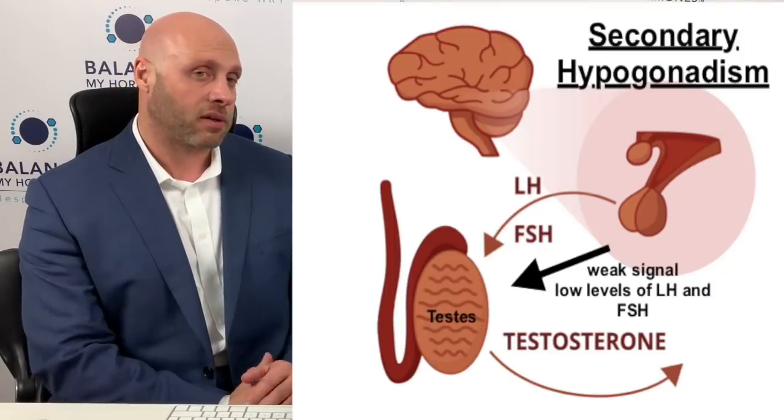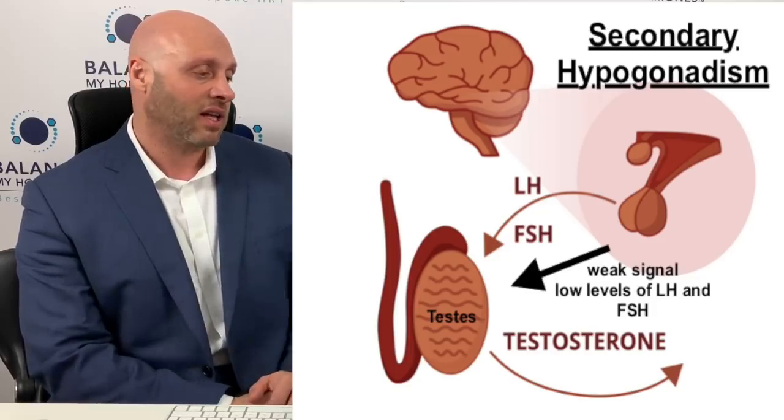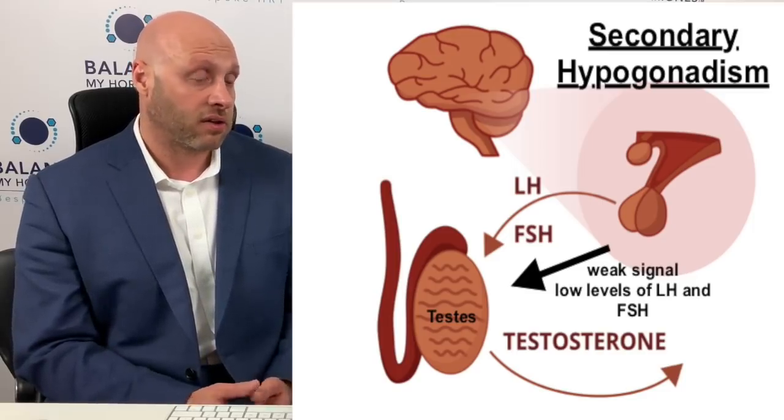There's the other one, secondary hypogonadism. Yeah, and that usually entails a very weak signal of gonadotropins, LH and FSH. That could be damage to the pituitary. It's just putting out a little signal, and the testes might be very responsive, but they don't have much of a signal to know whether or not to turn it on. In those cases, you see a low output of LH and FSH, and a low output of testosterone as well. Okay, so the testicles might be there, the factory's ready to go, all the workers are ready to do their job, produce testosterone and sperm, but no signal is coming from the brain.